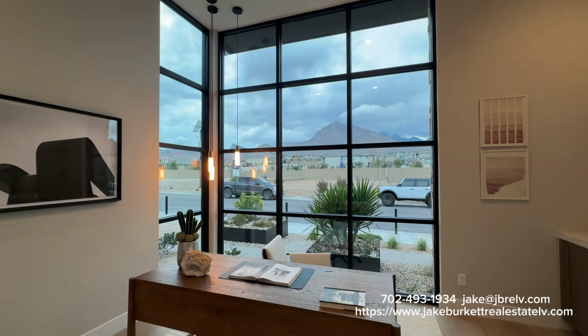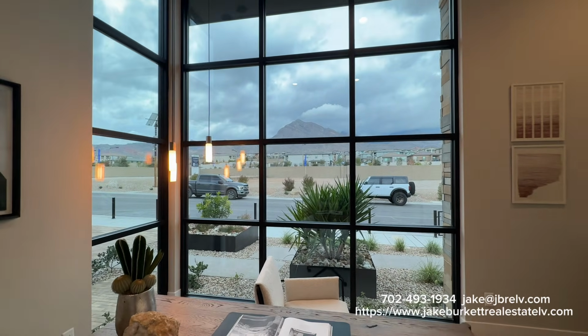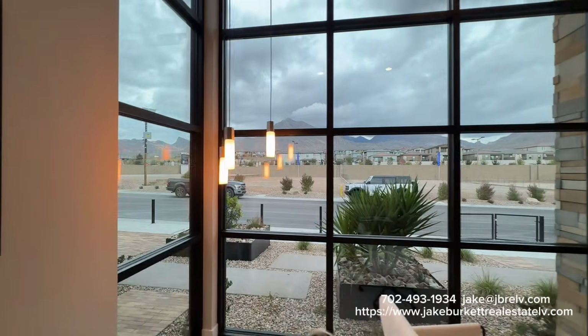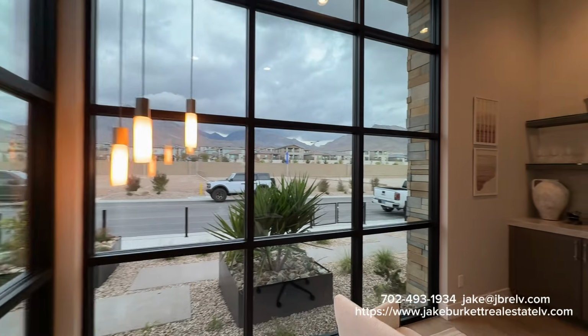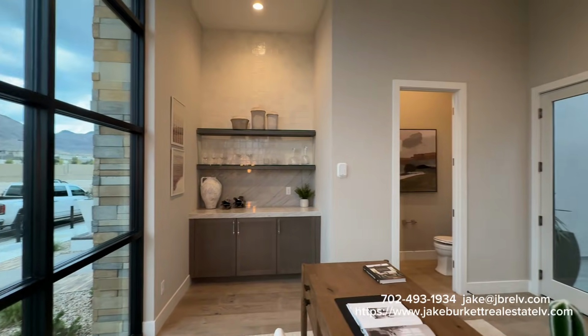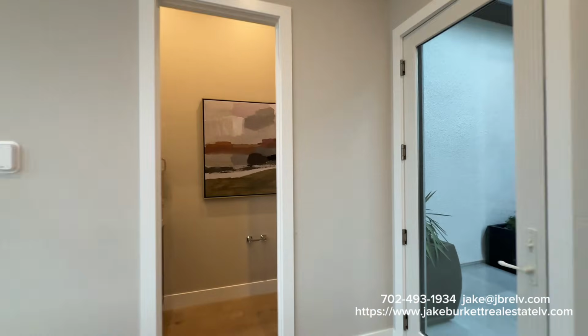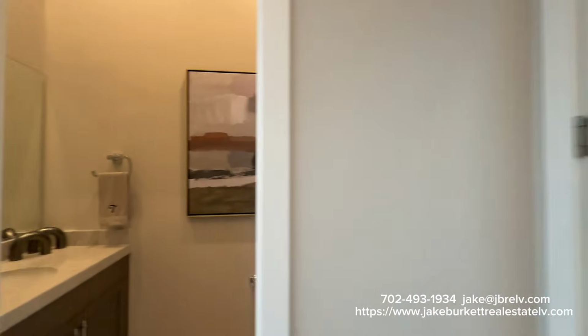So this would be a fantastic home office. So many people telecommute. You just have great mountain views right there and tons of light coming in. These windows are tinted. This could also be a bedroom. Could be your closet right there. You do have a bathroom right there, but there is no shower though. You could probably work something out there if you wanted to.